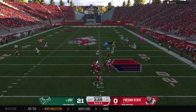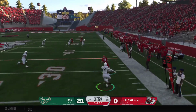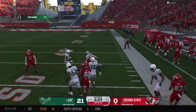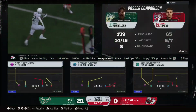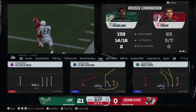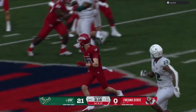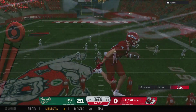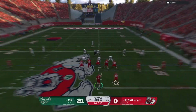On 3rd and long, trying to convert through the air. Quick strike complete. Quick step and go. Turning it on. And an explosive play. Has him on the move, and he gets it all the way to the 48-yard line. Well, they've done nothing on offense so far, but if they can put some points on the board before halftime, it could really change things.